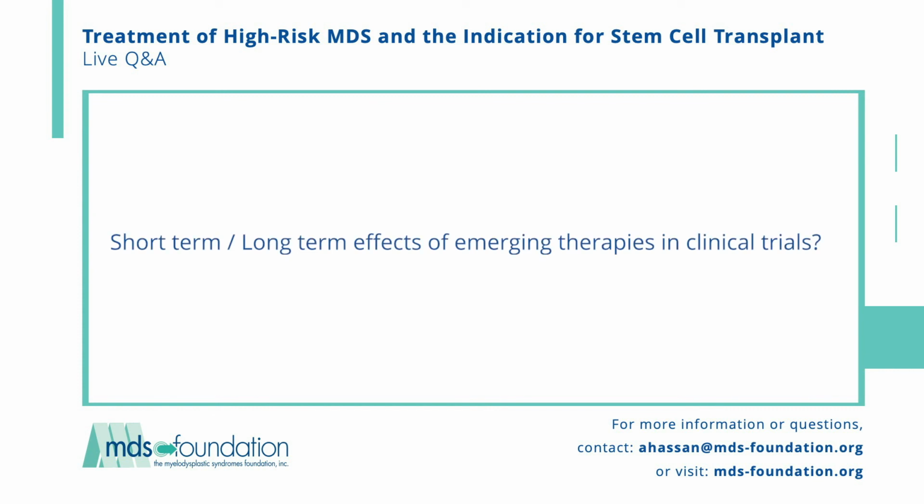So some of the new emerging therapies: so far there are none that are FDA approved, other than the most recent one, luspatercept, and that is FDA approved for low risk MDS for patients that have a certain type of anemia. The side effects of luspatercept are pretty tolerable in terms of everyday function. It can cause some nausea, it can lower the blood counts, but otherwise it's very well tolerated.